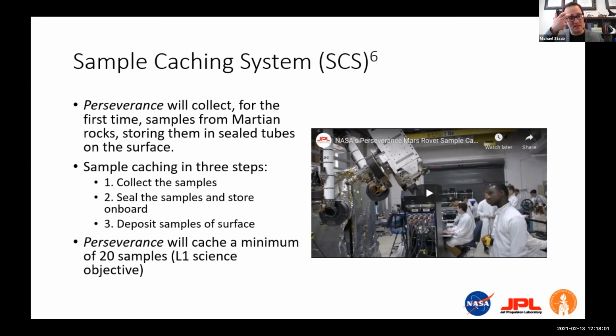So the first piece of the sample caching is we have to first collect the samples. We then have to bring them into the rover, and on the inside of the rover, it has another mechanism that's able to take the sample, get it into a hermetically sealed tube, and then place it for storage on the vehicle. And then the last piece is, at some point within Perseverance's prime mission, that's the goal, they will find a spot within Jezero Crater, and they will deposit these samples.